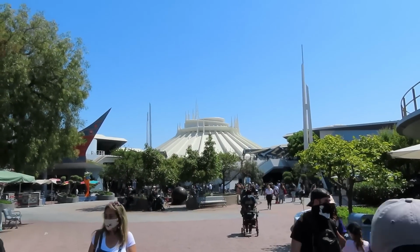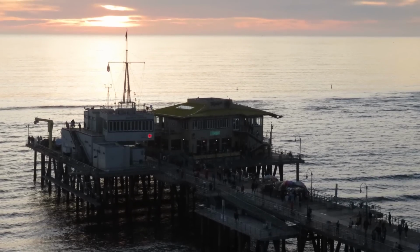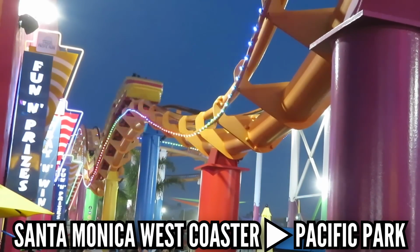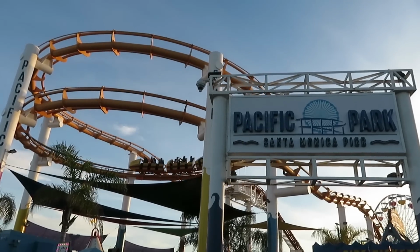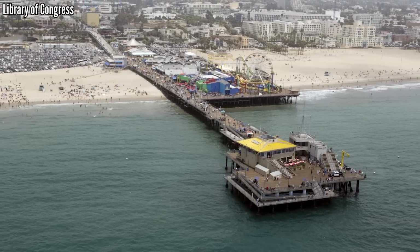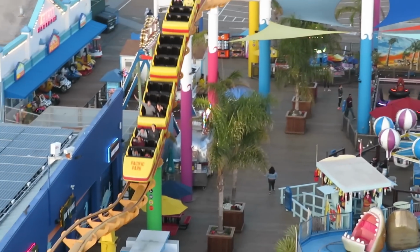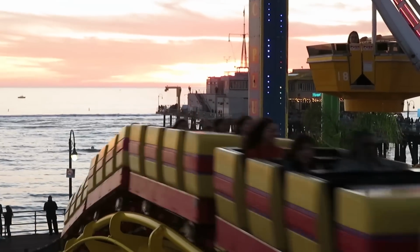If you're in California riding the Space Mountain at Disneyland, you might take a ride over to LA in the Santa Monica Pier. This is where you're going to find the Santa Monica West Coaster. This ride defines Pacific Park, the one you see in all those live shots during LA sporting events, the one you can ride in Grand Theft Auto. And even though it's just a small mine train style coaster, you could argue it has that icon status.